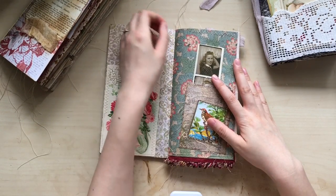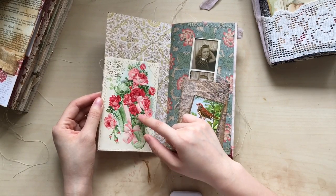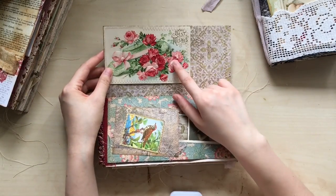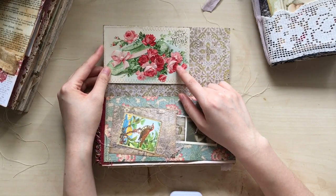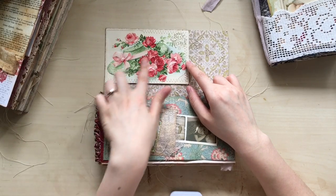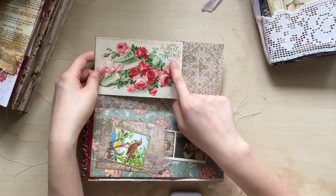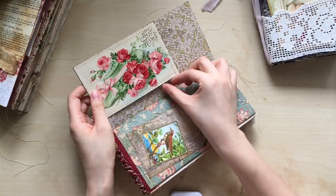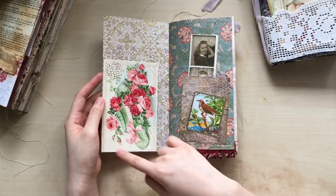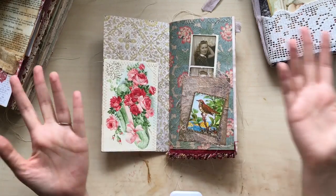So when you open it up, because she loves green and red, I chose another vintage postcard with the colors green and red. Apparently it's a very, very old postcard from 1907. It has a little pinky green head with a lot of red roses, and it says best wishes. So I think it's the best postcard that I could find for her. So I stitched all the corners and glued it down on the inside.